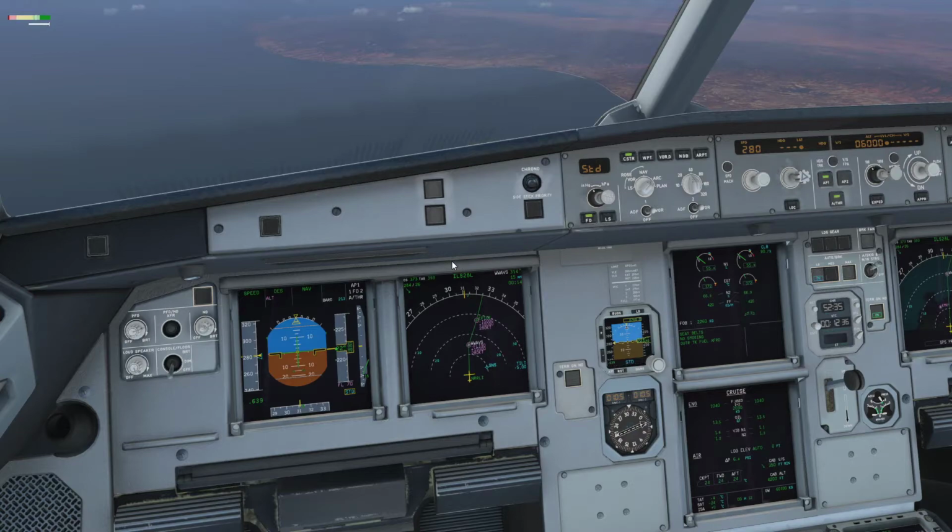Like I said, I'm new to this aircraft, so still learning it. Not really sure why the computer thought it was okay to go 256 knots at Gnarly.